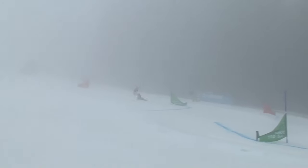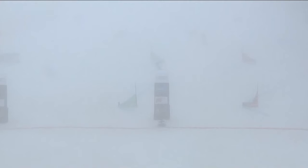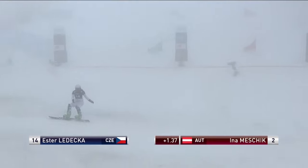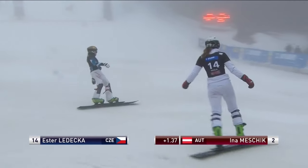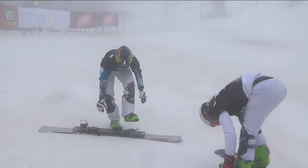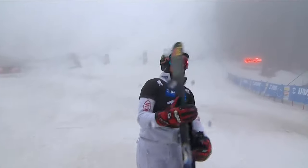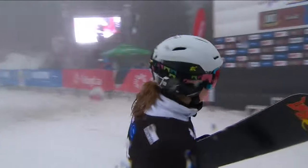And it's a big mistake there from Meshik. She's run very wide. Oh, that's handed a huge opportunity to Esther Ledecka. And the Czech athlete crosses the line. It's going to be 1.37 that she takes with her to run two. And they switch courses. So Esther Ledecka hasn't put a foot wrong yet. Ina Meshik, just another athlete that's been caught out by the soft snow. Seeing very little emotion from Ledecka today. She's focused on the task at hand.